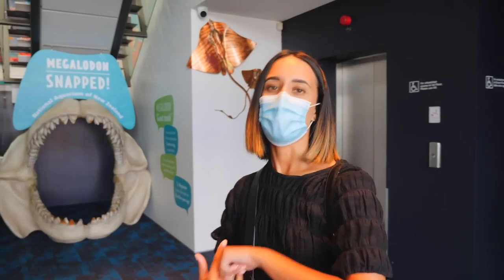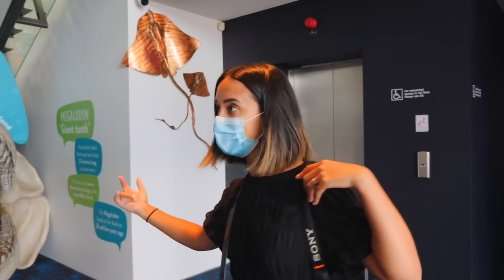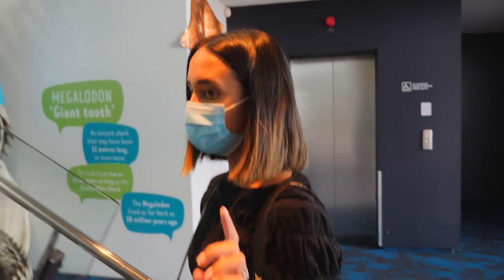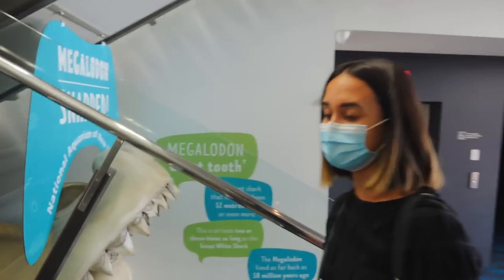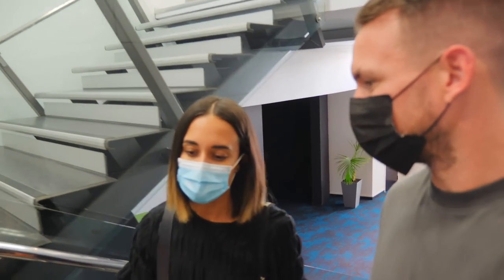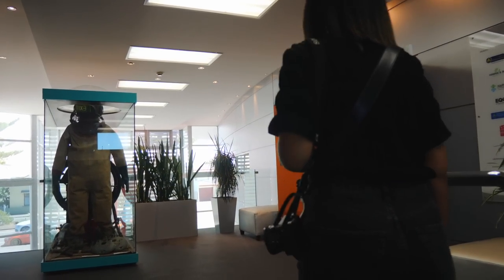Finished up with the little penguin close encounter, and now we get to go upstairs and see the rest of the aquarium. That's all free, all part of the same ticket when you buy the close encounter. That was so cute though. They don't eat much. They eat three times a day, so you can see why they don't eat a lot at a certain point. True, that's true.